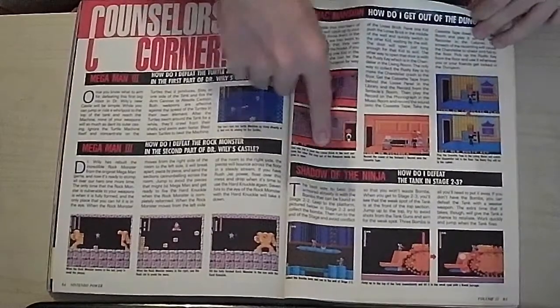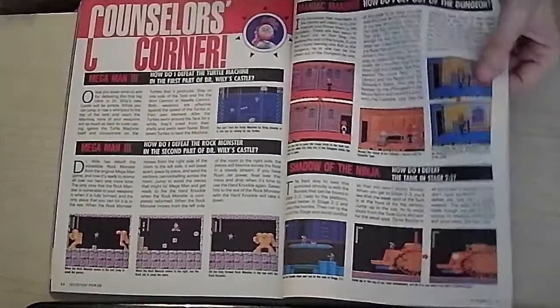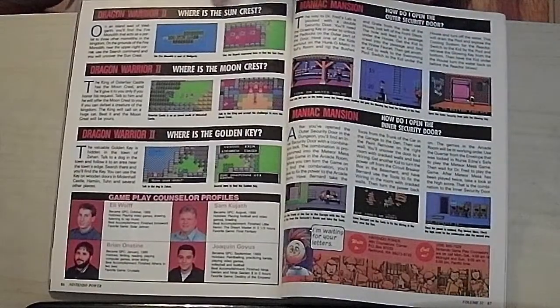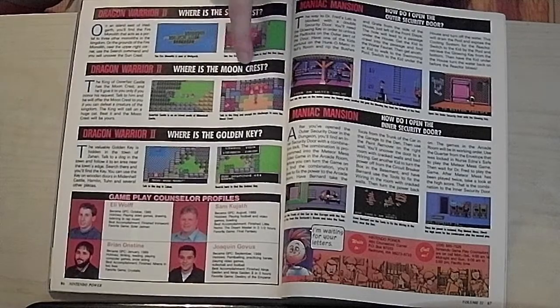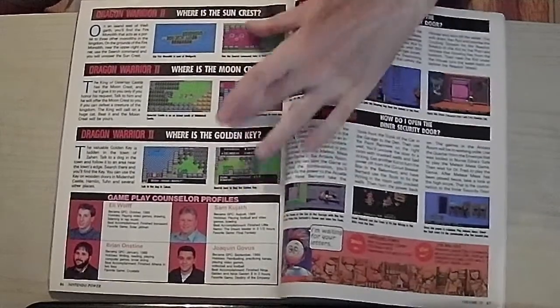Maniac Mansion. Shadow of the Ninja. How do I defeat the tank in Stage 2-3. Just tips the kids will get stuck on. Dragon Warrior 2. Where is the Sun Crest? Dragon Warrior 2. Where's the Moon Crest? Where's the Golden Key? See, Dragon Warrior 2 has lots of help this issue.